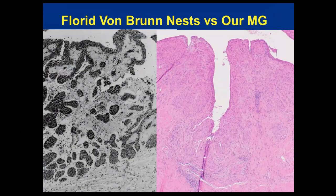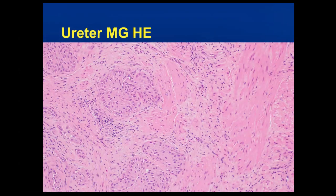Well, in the ureter, you can have florid von Brunn's nest hyperplasia, okay? And this is how florid von Brunn's nest hyperplasia looks. When you compare with your margin, it does look somewhat similar. So maybe that could be the case. Now, this is the H&E. Look at those nests. They are abutting muscle, kind of admixed with muscle. And that is a very red flag for you.